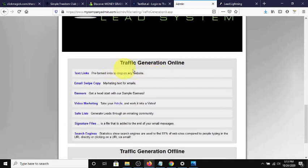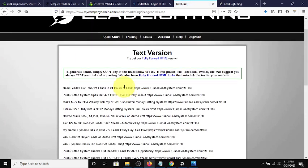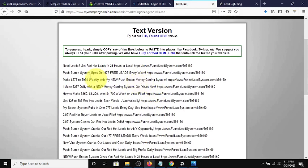Then as we scroll down, it gives you ideas and strategies on traffic generation for online. So let's look at a couple of these, okay? So this here is text links, preformed links to drop on any site. So when you scroll down here, it shows you that these are just headlines that you can use, right? Neat, like you put these on your social media, you copy and paste on places like Facebook, Twitter, or whatever, and you just put this link.